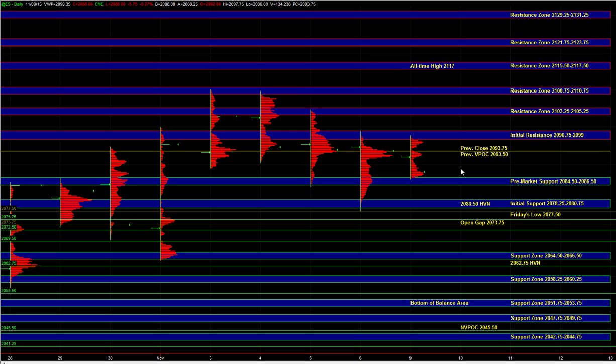So heading into the open, the bias can be bullish above 84.5 to 86.5, but ideally we actually hold the pre-market support. And as long as we can hold 84.5, 86.5, the buyers can still be in good shape, and we can get a move back up towards the 93.5, 93.75 previous VPOC and close, and 96.75 to 99, which is key resistance on the upside.